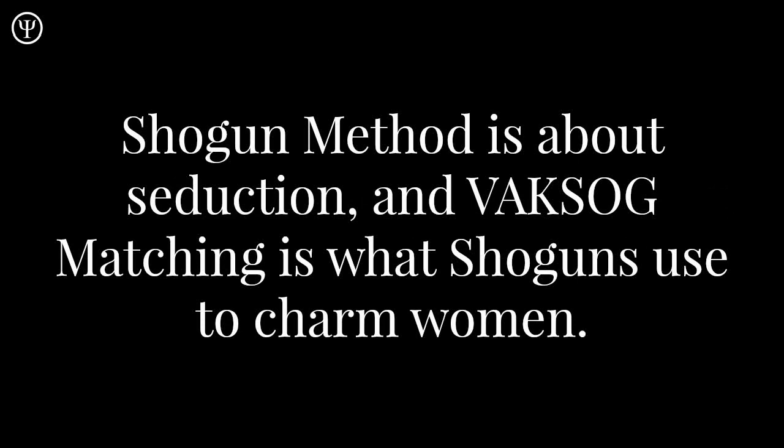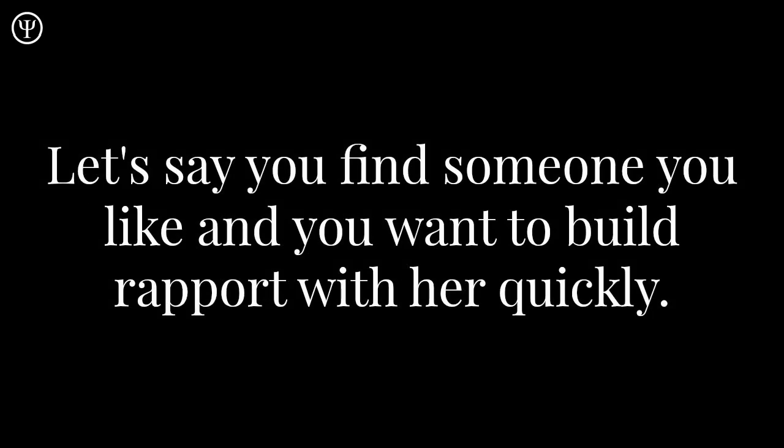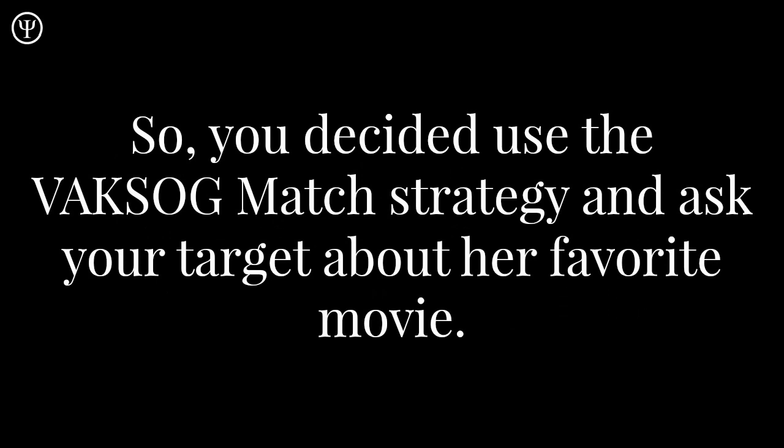Shogun Method is about seduction, and VAK Sword Matching is what Shoguns use to charm women. And they do it in two steps. One, find a woman's dominant VAK Sword Mode, and two, match it. Let's say you find someone you like, and you want to build rapport with her quickly. So you decide to use the VAK Sword Match strategy, and you ask your target about her favorite movie.